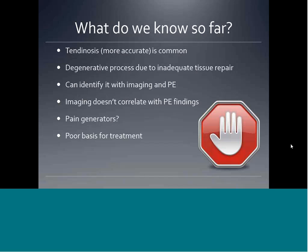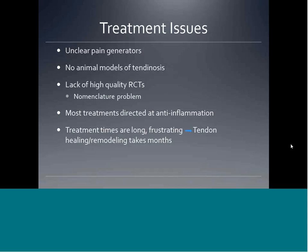And the biggest thing about this is we don't really know what causes pain in this process. We don't know if it's the Golgi apparatus in this tendon or the neovascularization or the fact that it's weaker. So we're already sort of behind the eight ball, because if we don't know what causes pain, we can't really treat it very easily, and that's why there's a bunch of different treatment options. So we're already kind of starting off with a poor baseline for this.